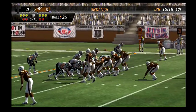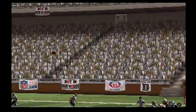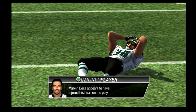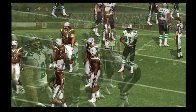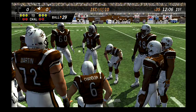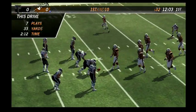The Thunder come out in a 4-3. Throws it. And this pass is completed. Doss makes the stop, and they'll be short of the marker. Doss looks to be shaken up after that play, and we'll get you a report from the sideline when we get the information. First and 10. Ball on the 29-yard line.